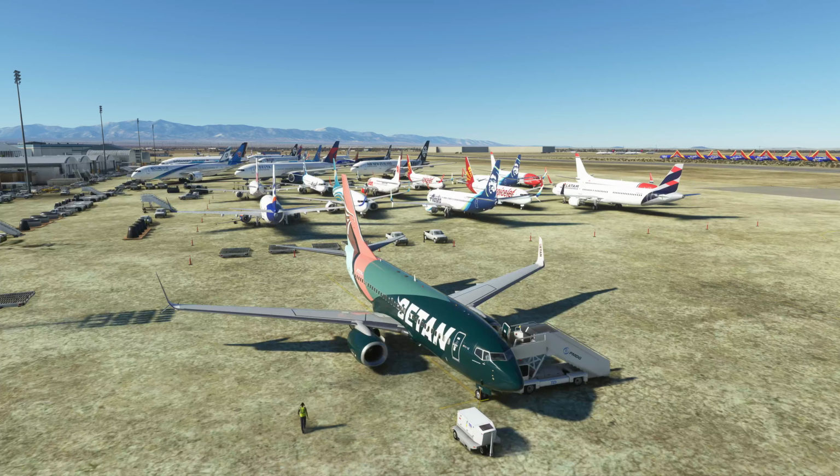We're back down in Victorville in Southern California, the airplane processing facility. We're picking up the second of our 3 airframes going to Cetan, Boeing 737-700s. This one we're flying up to Denver International Airport today. That's our central hub. So let's hop on board, get the aircraft programmed, fired up, and ready to go.